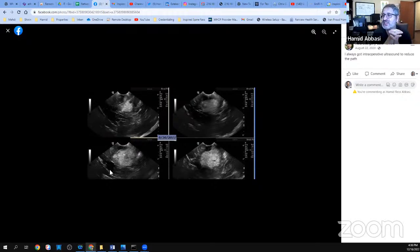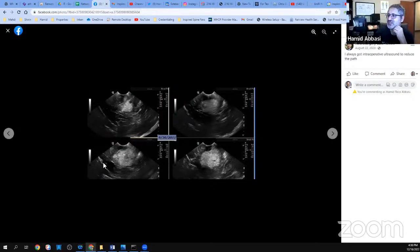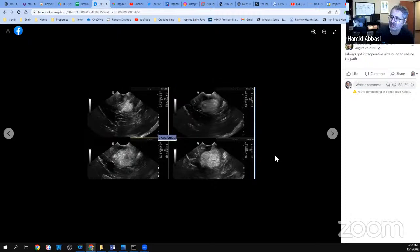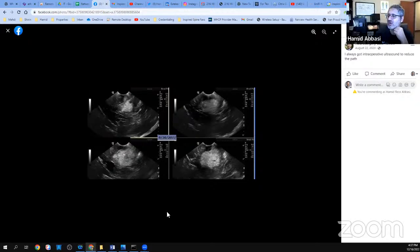You see it's well defined, right? You see the ventricle. You have to know the orientation, otherwise it means nothing to you. You have to be there, you have to know what direction you're putting it in, and understand the anatomy. So you are using the ultrasound while you are operating so that you can guide your surgery? Correct. I'm in the OR operating on this tumor, and I'm getting an ultrasound of this tumor.